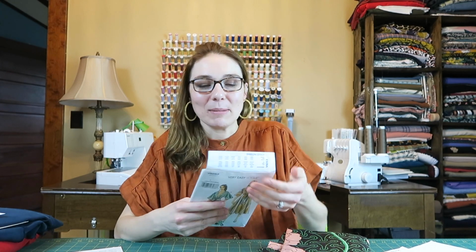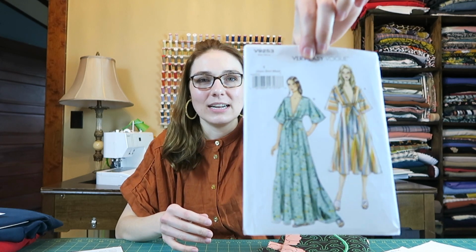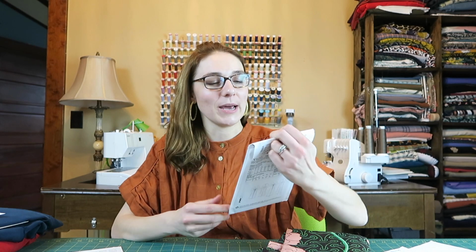And I could not decide on what pattern to make for the longest time. And I still don't feel like I'm 100% decided, but I think I'm going to go with the pattern I've made before, Vogue 9253. Almost everybody knows about this pattern.